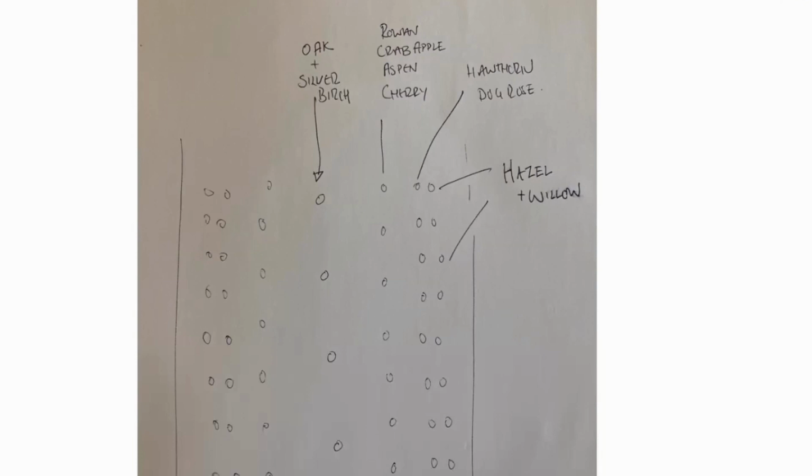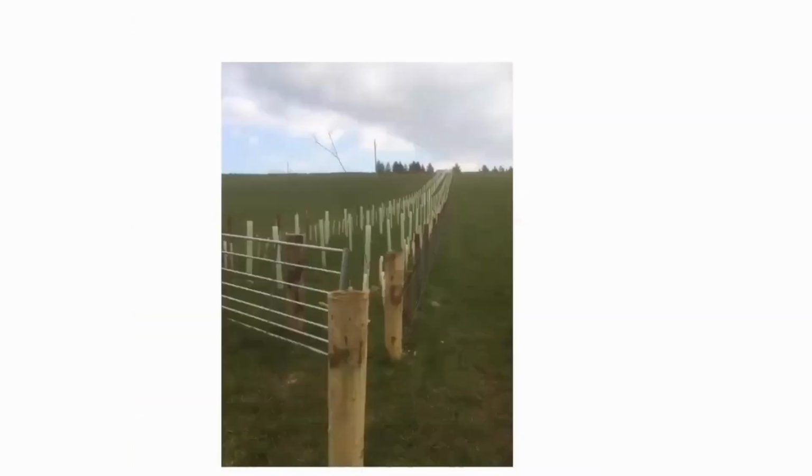The fence we've got, the top wire is electric, so they won't be able to push the fence. There'll be still some protection there. It is now 2 years old. It's really growing well. We did have to water it in the spring. So it's going to be this massive, huge hedge. And that will also be able to maybe get some wood chip out of as well for bedding.